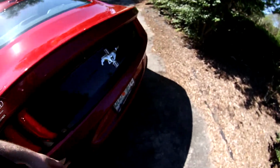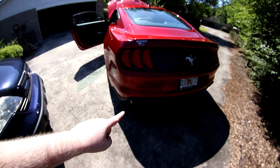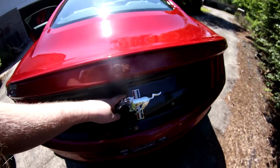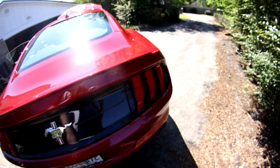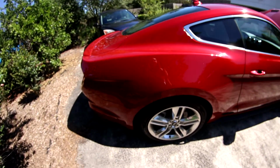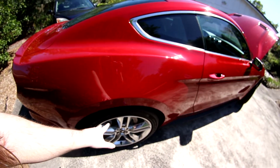Removing the trunk. Time to put some censor on the screen. Right there, you see that pony. You see that old pony logo that comes with the pony package. You can't get that on the GT. The V8 can't get that. I mean, you can get it aftermarket and put it on your GT, but yeah. I think that's superior to having just two letters on it.